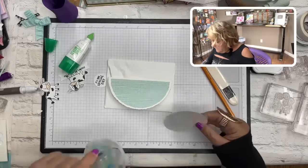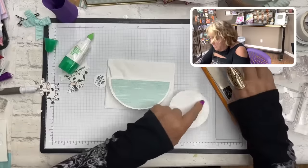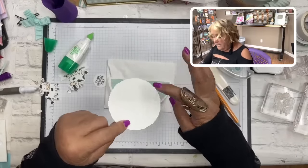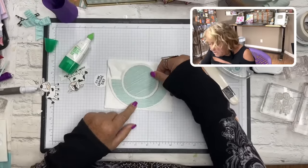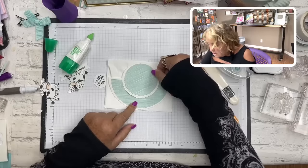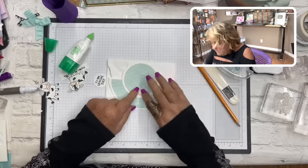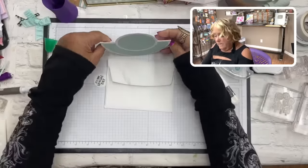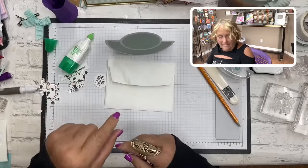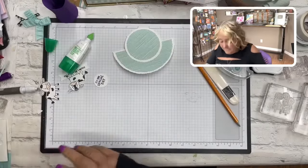I'm going to put some adhesive on the bottom of my circle. Just a little bit. That sticky part is what's going to stick onto the base of the card. So we're going to make sure that this is going to be just under the envelope, so it fits into a regular size envelope. Okay? And then you can see how it rocks. Cute. All right, then it's just a matter of decorating it.